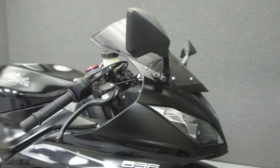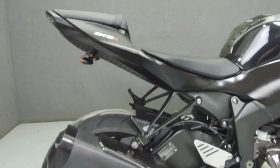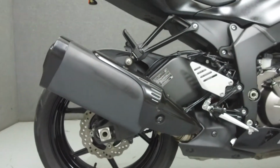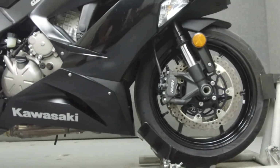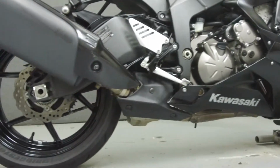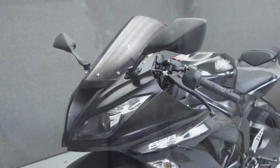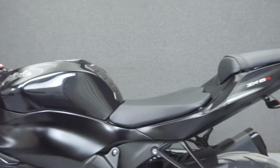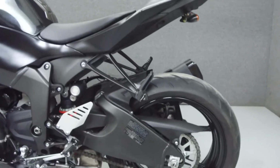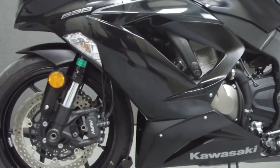Today we're going to take a look at this 2013 Kawasaki Ninja 636 with 4,053 miles. Powered by a 636cc four-cylinder engine with a 6-speed transmission, the Ninja puts out 131 horsepower at 13,500 RPM and 52 foot-pounds of torque at 11,500 RPM. It has a seat height of 32.7 inches and a dry weight of 395 pounds.